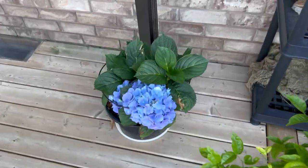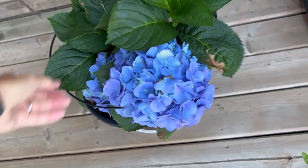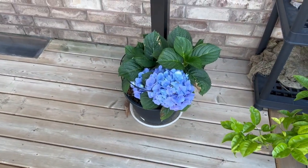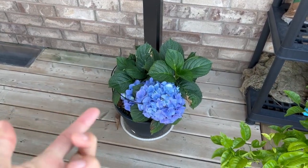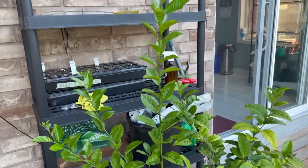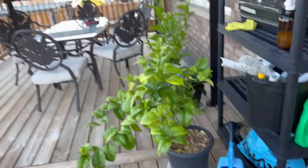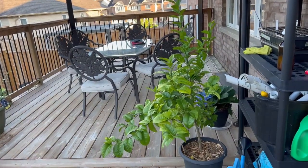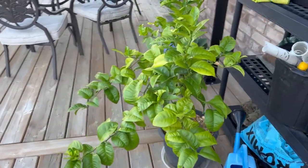Anyways, over here, I have a beautiful hydrangea that I wintered over from last year. I actually cut it back to nothing. It was just one little tiny stump, and then it grew into this. It's gorgeous. I love it. And this is a citrus tree here that I grew from a clementine seed. So I'll back up. You can see it's over 5 feet tall. It's going on 6 feet tall now. And I've trimmed actually a lot of it back because it was getting really unruly.